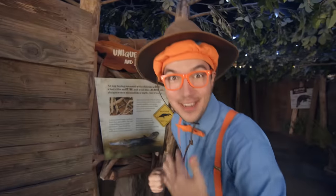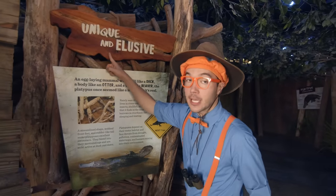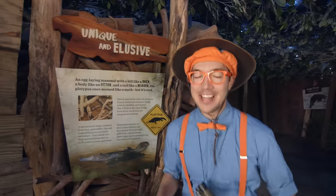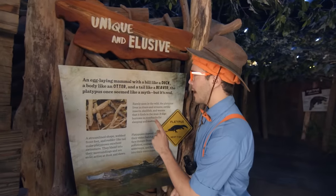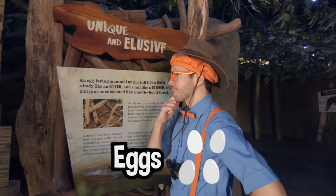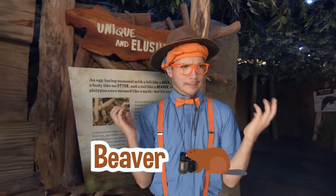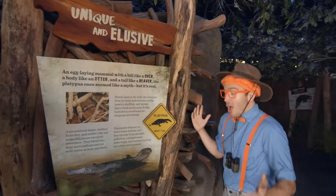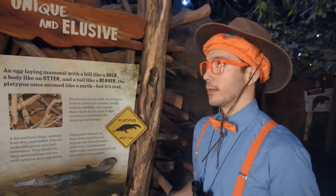Look at this place. I wonder what kind of animal lives here. Let's find out. Oh, unique and elusive. That means whatever animal lives here is really special. Let's see what it says. This animal has a bill like a duck and lays eggs. Has the body of an otter and the tail like a beaver. It's the platypus. Yeah, we found where the platypus lives.